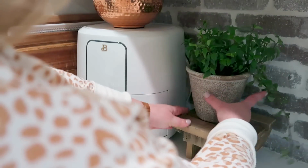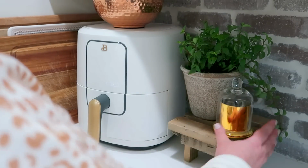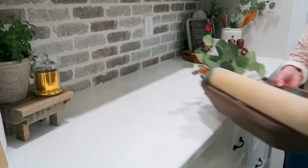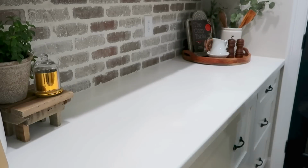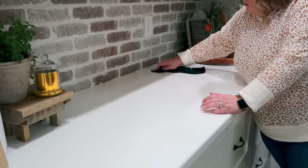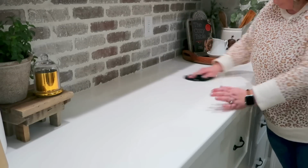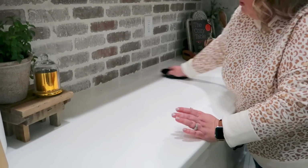That copper bowl I got for Christmas. This cute little stand is from Hobby Lobby. And that other one there is another butter crock, that gold item. That doesn't have anything in it now, but I did get it for Thanksgiving so we could have multiple butters on the table. I moved my dough bowl now, and I'm just cleaning underneath, giving everything a good wipe down.